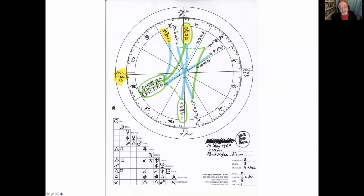Saturn is good indicated there as quincunx in Uranus. She's going to have trouble struggling between the traditional, which is represented by Saturn, and the new, which is represented by Uranus. Her Saturn is in Taurus, so it's going to be a lot more stubborn and a lot more grounded.